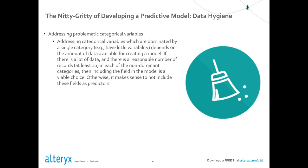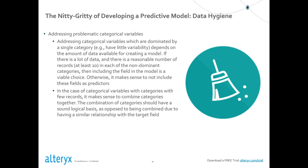Now, there is a side note, which is the next one: in the case of categorical variables with categories with few records, it makes sense to combine categories together. The combination of categories should have a sound logical basis, as opposed to being combined due to having a similar relationship with the target field.